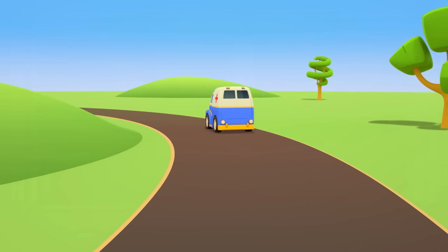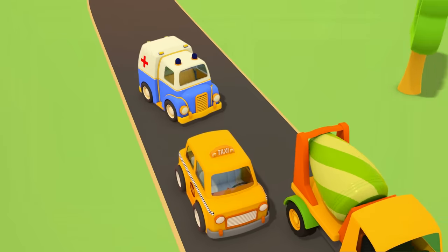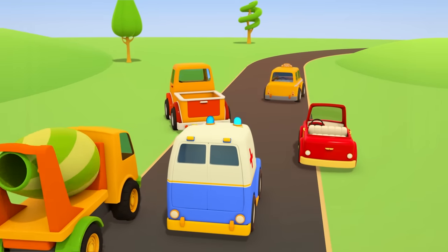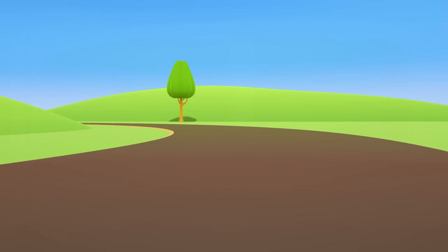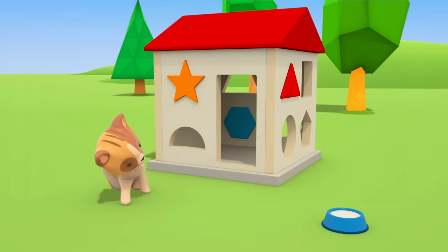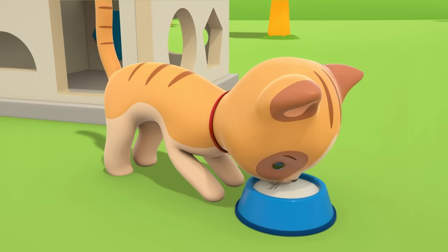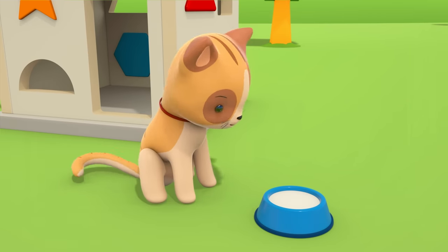The blue ambulance is answering another emergency call. A traffic jam. The ambulance has turned on his siren. Everyone is getting out of his way. I wonder where he's off to so fast. It's a kitten. She's got an itch behind her ear. It's itching again.